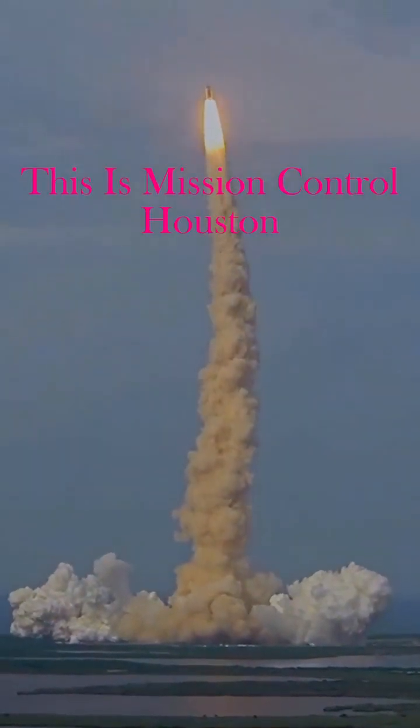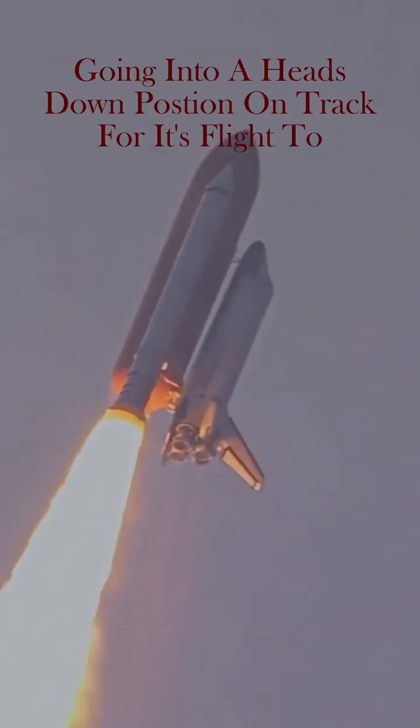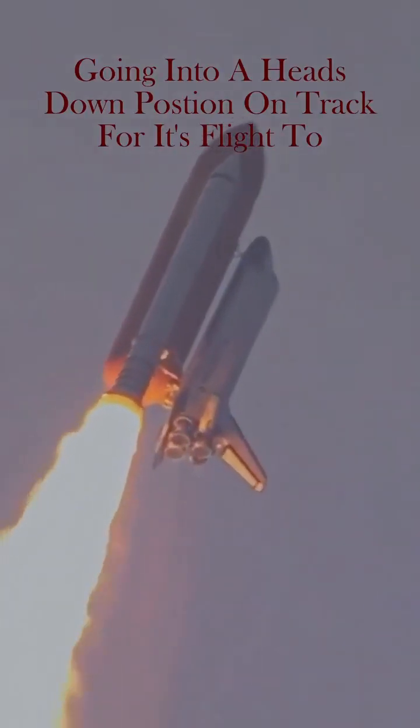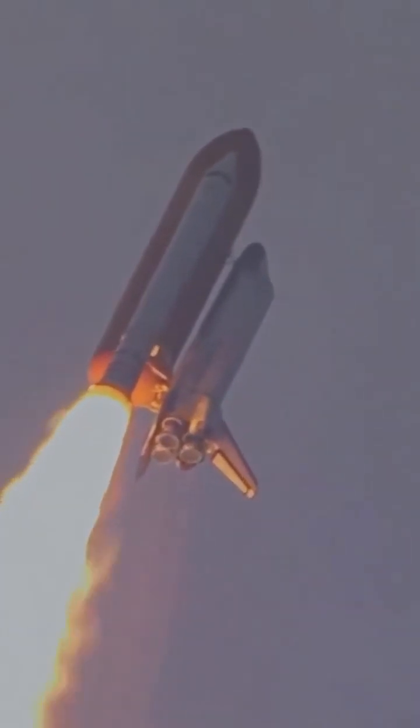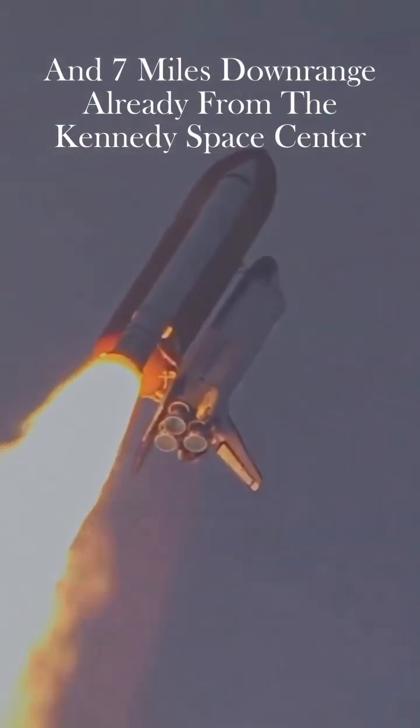This is Mission Control Houston. Endeavour's roll maneuver is being completed. It is now going into a heads-down position on track for its flight to the International Space Station. Flying at 400 miles per hour, 1 mile in altitude and 7 miles downrange already.